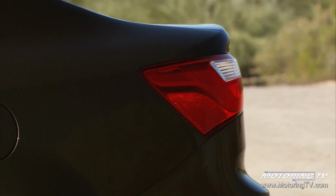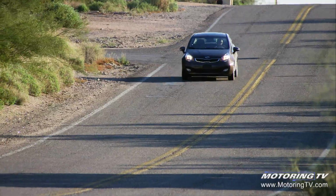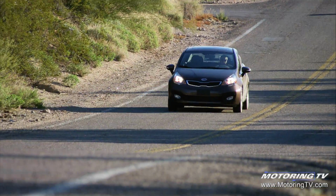It's interesting to see how these two companies, with essentially the same technical hardware, are positioning the vehicles differently, equipping them differently, pricing them differently, and I guess they hope that there's room for both.